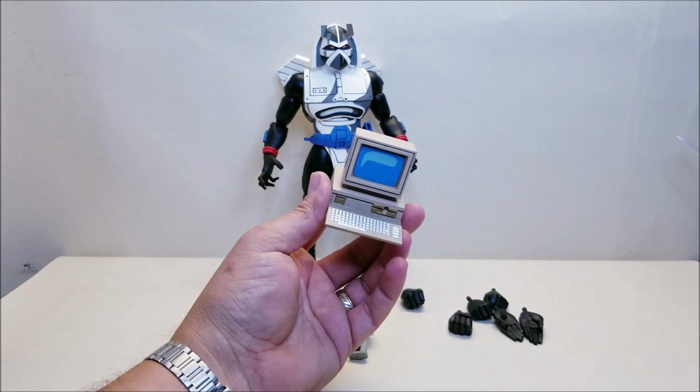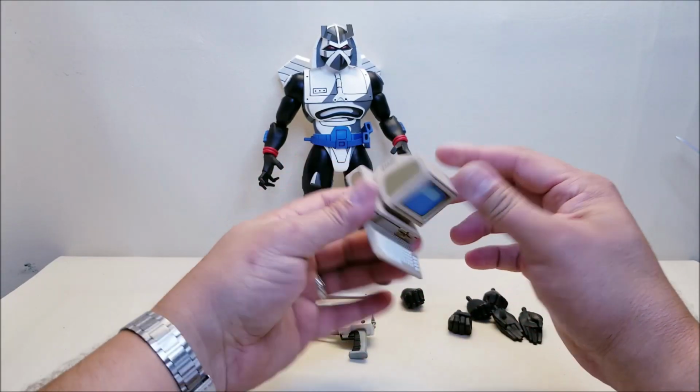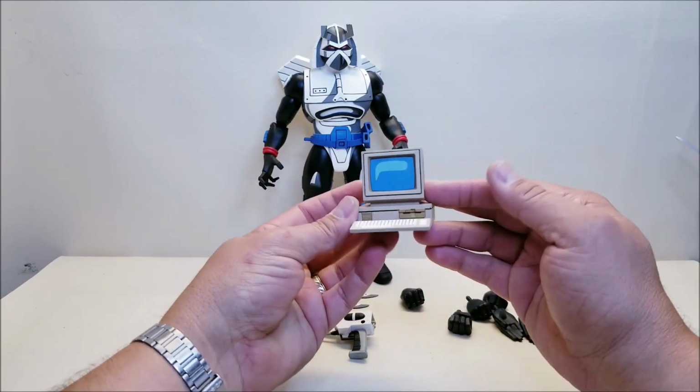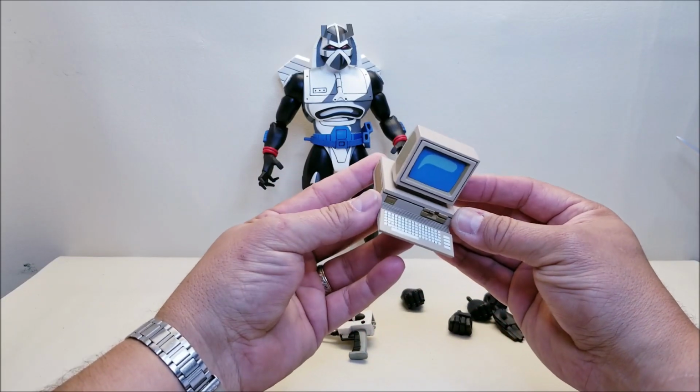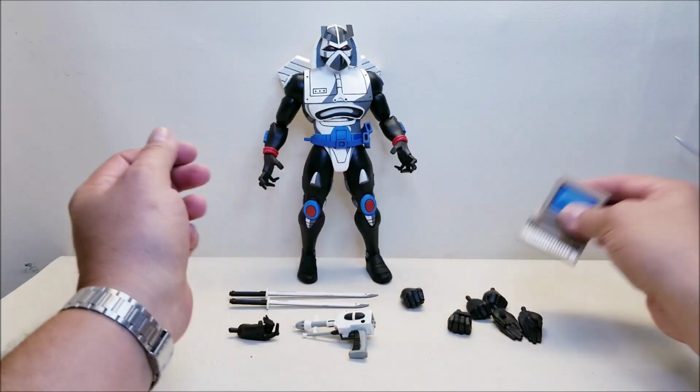It looks to be the same or very similar computer to the one that came with Baxter. Maybe it's painted a little different, but other than that, it's just your old IBM style desktop vintage computer right there. So you've got that.